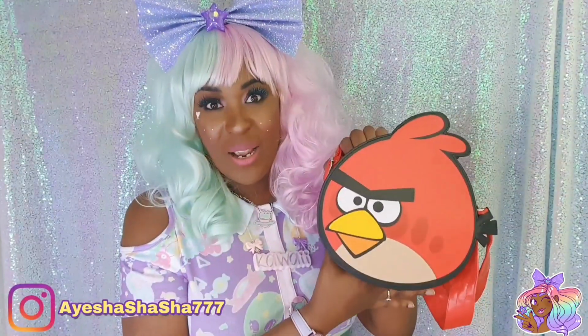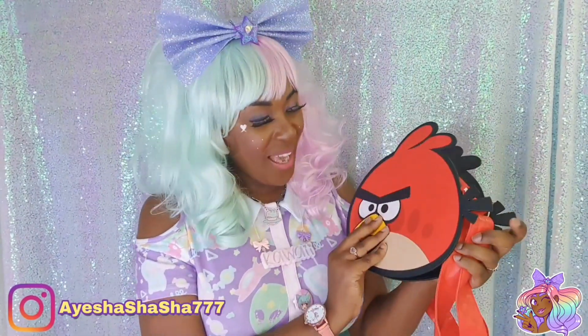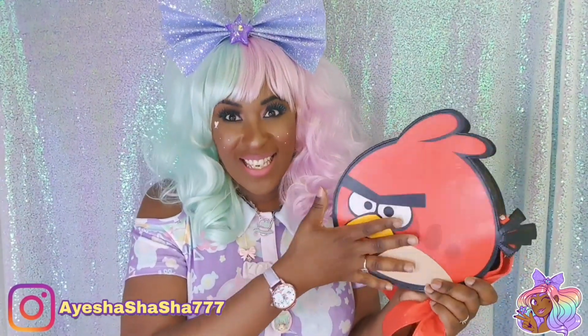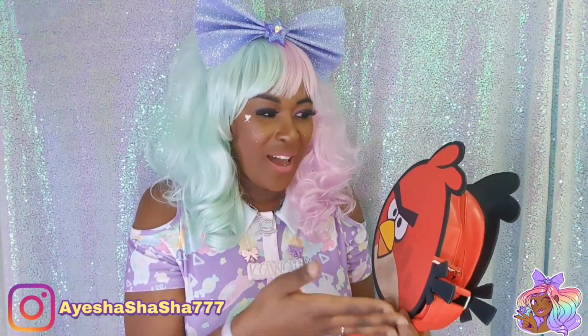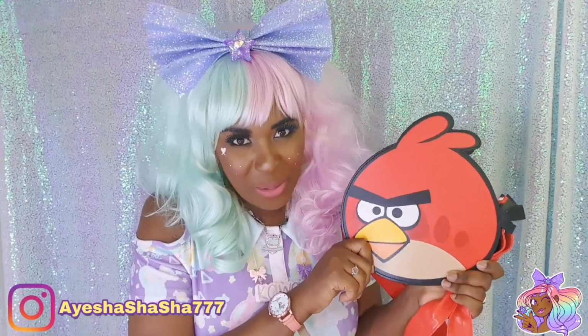This one is actually bigger than I thought it was gonna be. It definitely holds my phone. It holds everything that I need. It's double-sided. And it's just iconic, like everyone knows this face. I actually have an Angry Bird speaker, which is pretty much the same size as this. It's the same bird. And I just got it because nostalgia, you know, I just love nostalgic things. So yeah, this one is definitely staying on the bag wall.